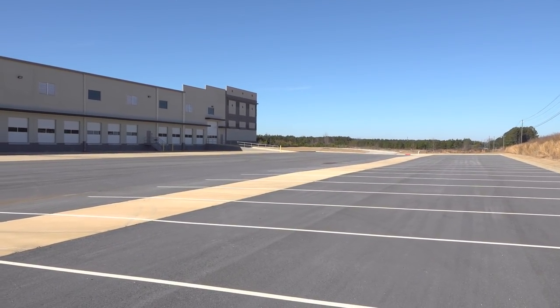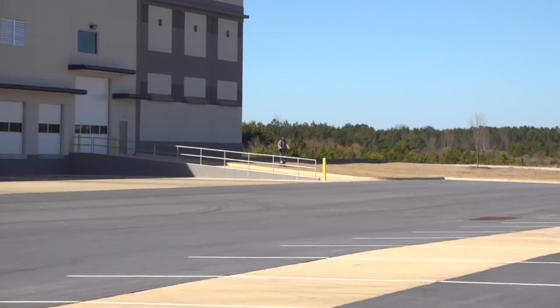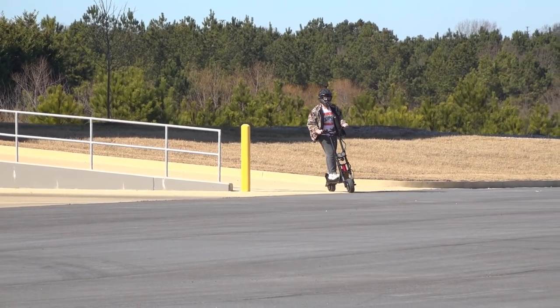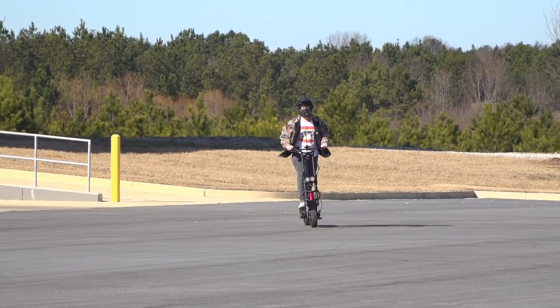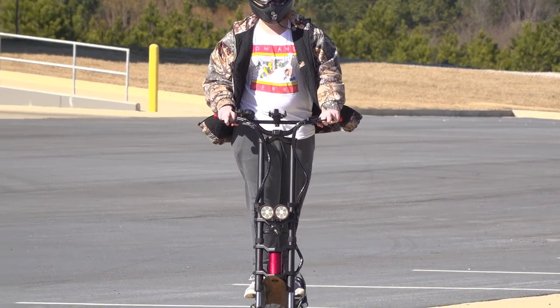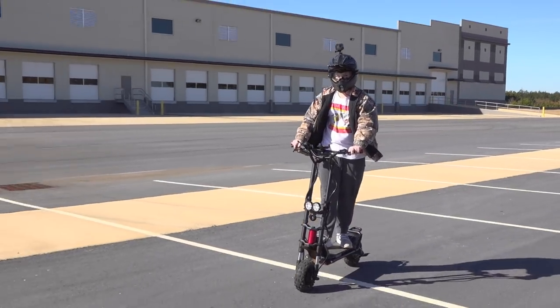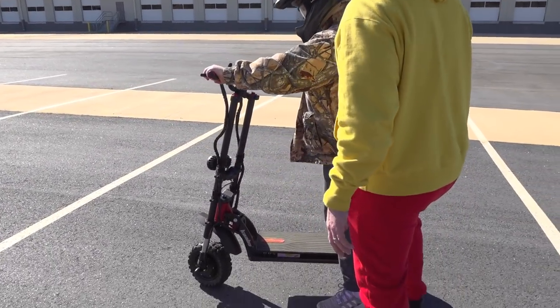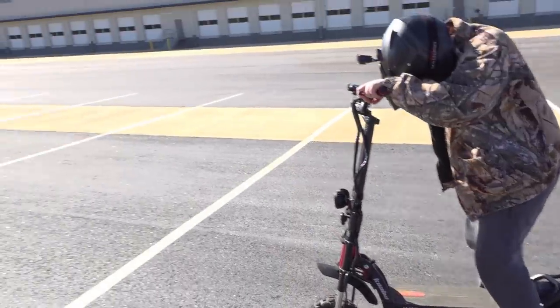Where's Nathan going? He's over there. It's like going on the trails. Look at him. Watch him. Wow. Oh, that thing can handle. That thing's fast. Woo! All right, put this kickstand down. Let's get these dirt bikes off.